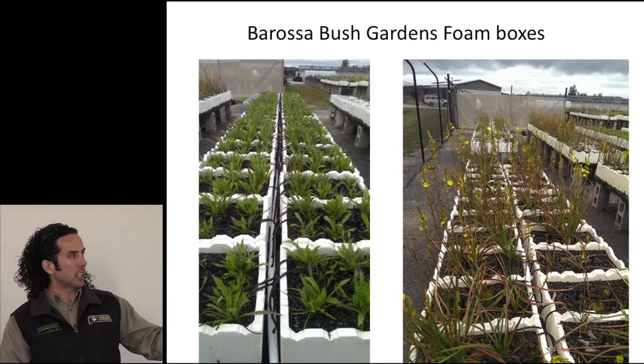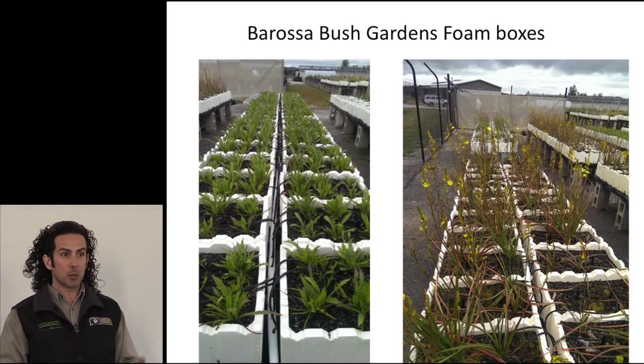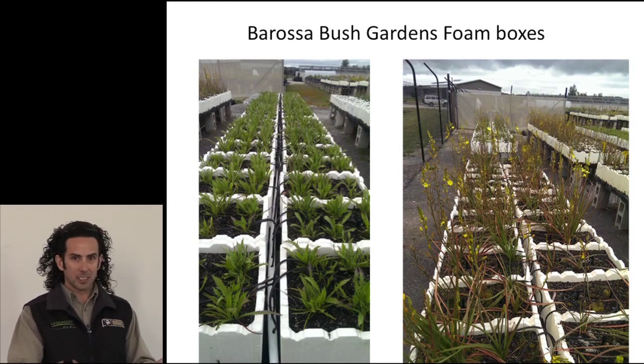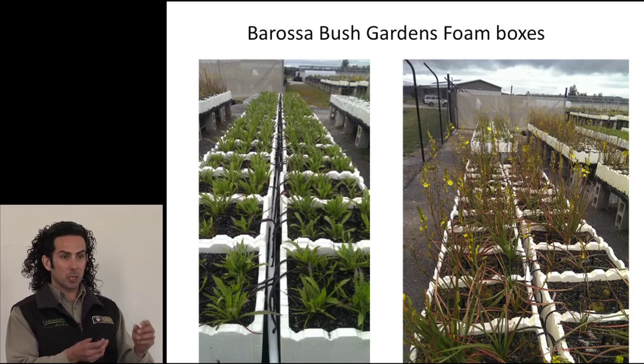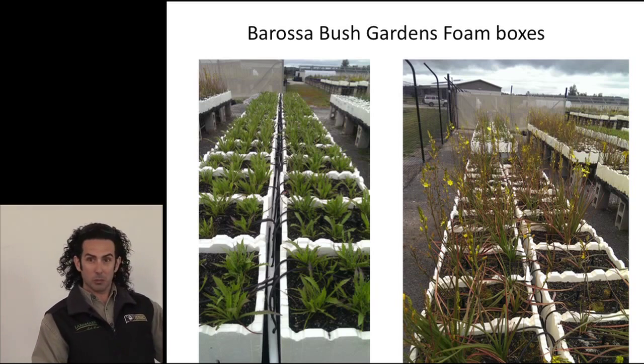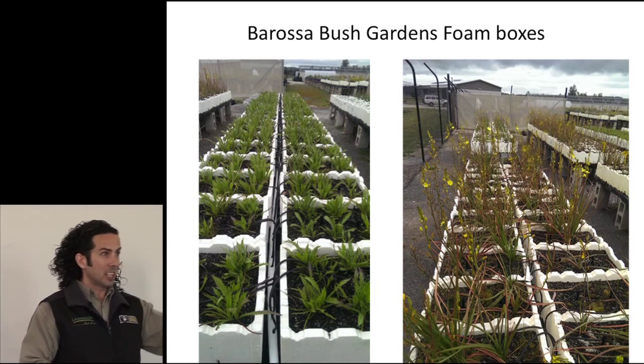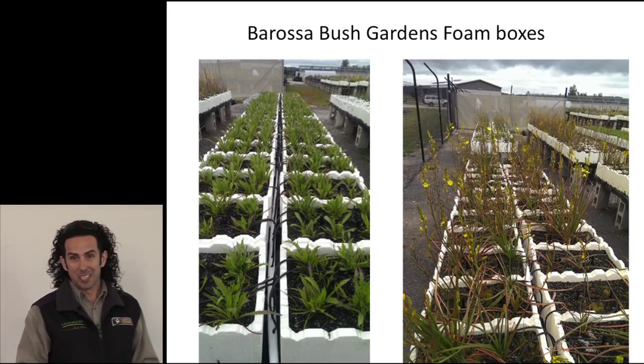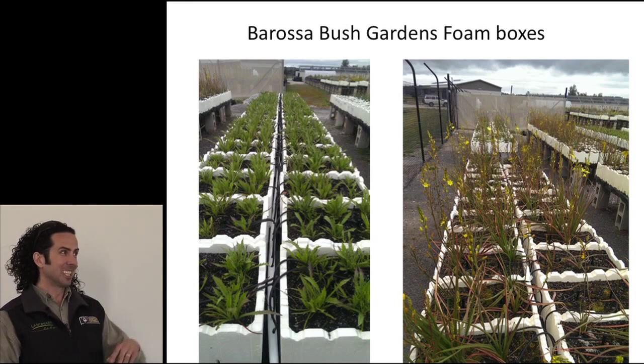Just another way that we've undertaken seed production is foam boxes. Same process again. We haven't actually sown the seed into the boxes, we've sown it into trays, and then once they've germinated, prick them out, put them into tubes, and then once they've grown a bit more, put them into the foam boxes. Yes, there's lots of steps there, and yes, you probably could just put the seed straight into the foam box and let it go, but we didn't. We did it this way.